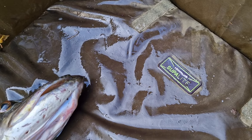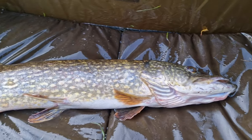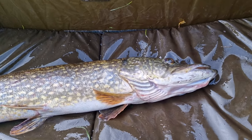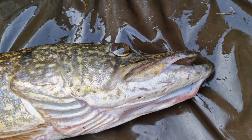One thing I have picked up for my piking this year is the super light mat from Cordham. Perfect for your piking. I've had an 18 pound pike in it this year. Nice size to stop the pike getting off the mat, and an excellent bit of kit. A lovely pike. Let's get it straight back.